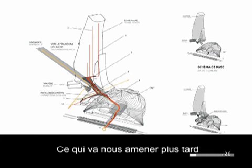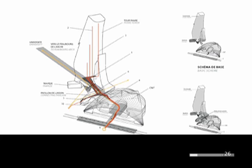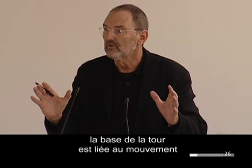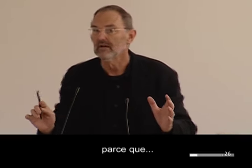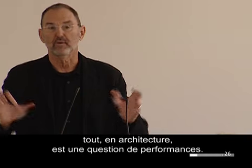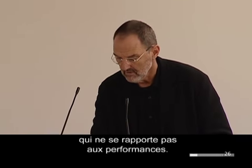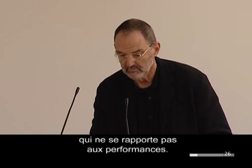And then that's going to lead us later to the lifts. And of course, we're starting at 30 meters, which I'm going to talk about. And it becomes the basis of the building having to do with the movements. Because again, everything in the architecture to some degree is performance-based.